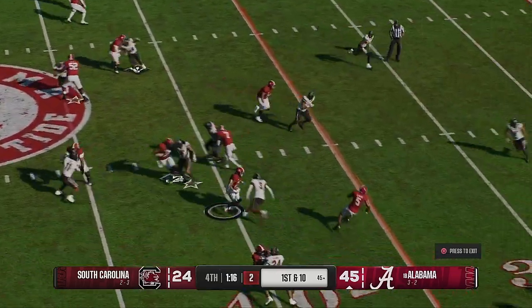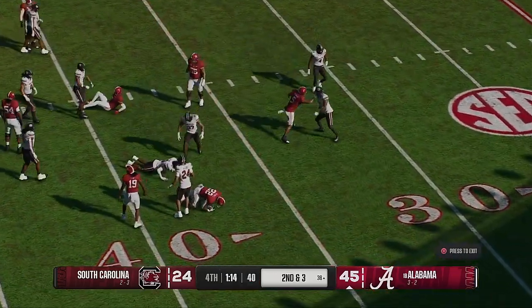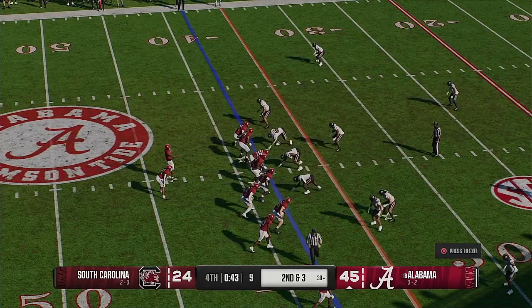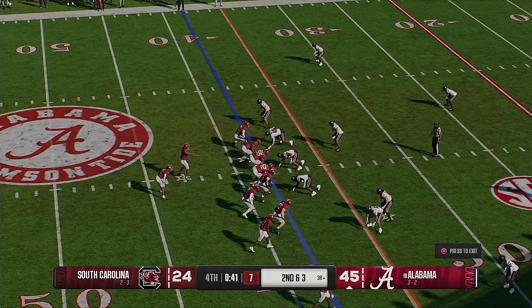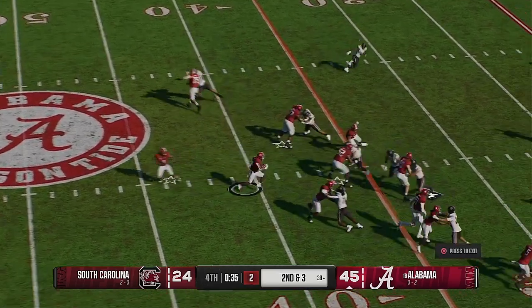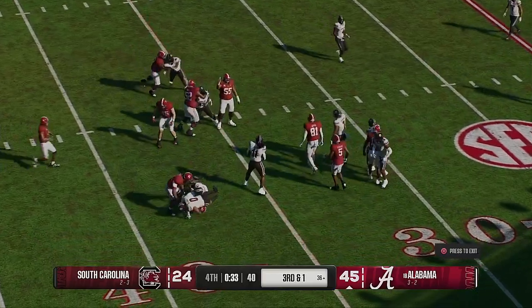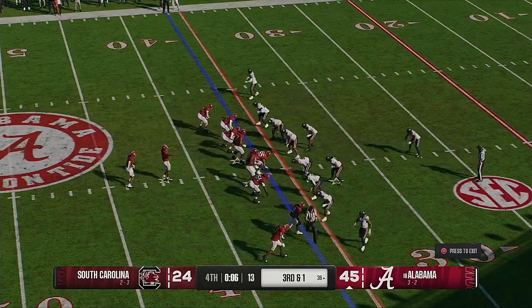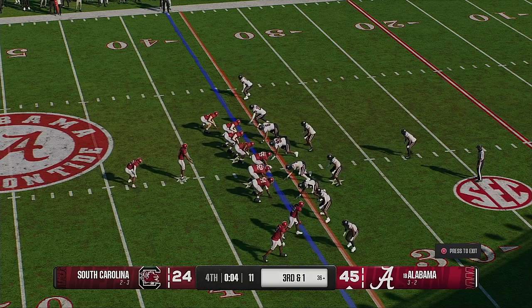Give to the running back. And that's a very productive first down play in bringing up second and three. Using his legs, it's Haynes. And they'll wrestle him to the ground after a short gain. Coming to the line of scrimmage on third down.